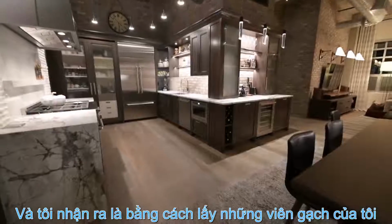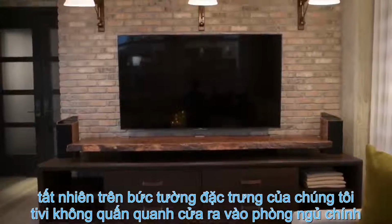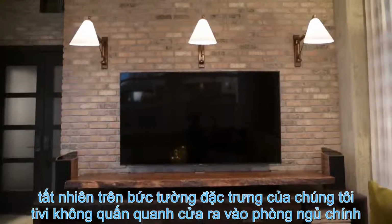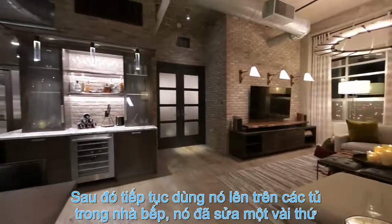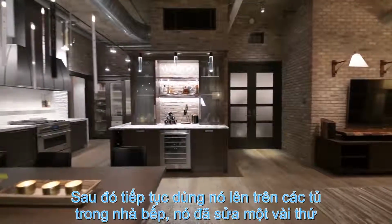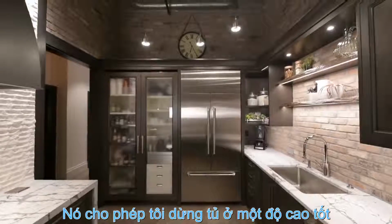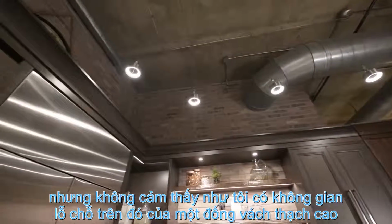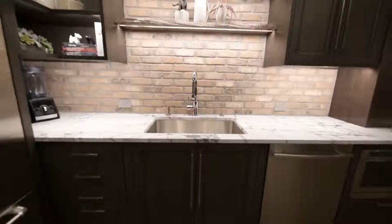And I found that by taking my brick, of course, on our feature wall that the television's on, wrapping it around by the doorway to the master bedroom, then continuing it on up above the cabinets in the kitchen, it fixed a couple things. It allowed me to stop my cabinets at a decent height, but not feel like I had this cavernous space up there of just a bunch of drywall.